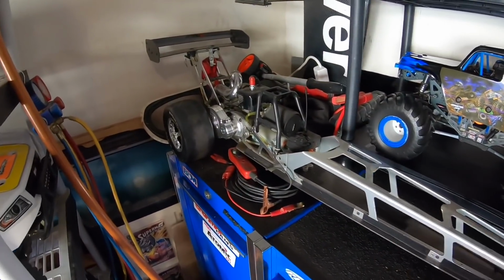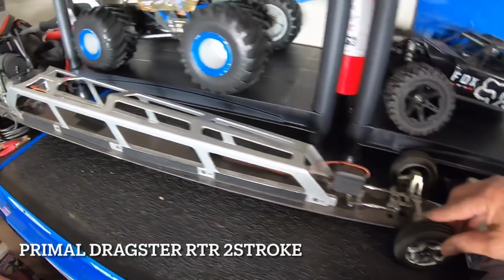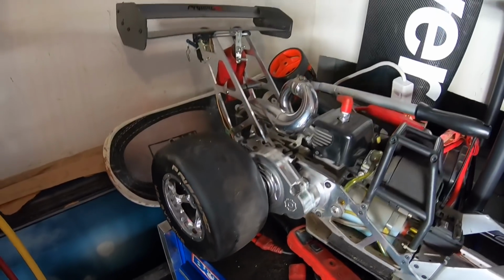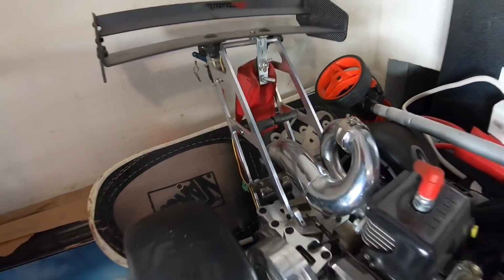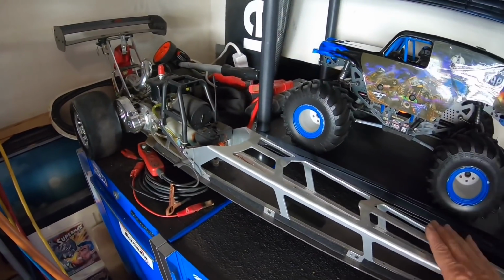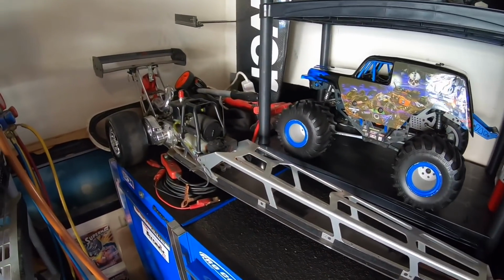Here's the Primal Dragster. We're doing some work to this thing. I got a bunch of parts that came in for this, so I really got to start on this build soon. We got some new tires for it. Got the parachute mount on the back. You can see it right there. Go check out my video where I throw the parachute on this thing. But we got a big motor for this thing. Got some tires, wheels, some hubs, a bunch of stuff on this thing. I got to get started on this build soon.